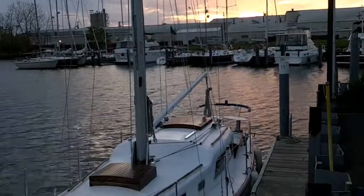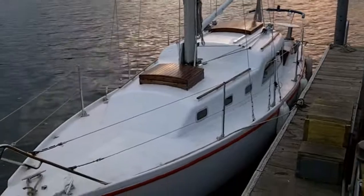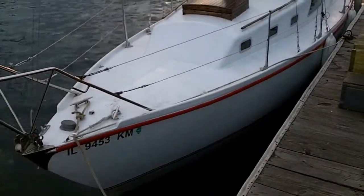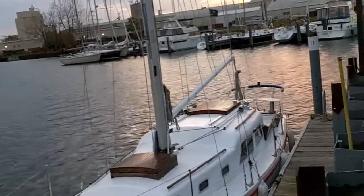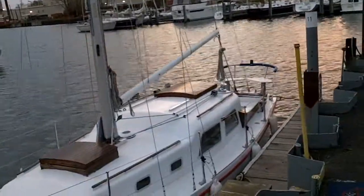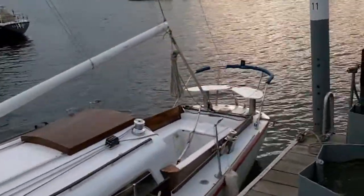About 6 o'clock, Sunday, October 19th, just pulled the boat into the Larson boatyard, took the sails off, got everything buttoned up. We're gonna haul it out of the water this week, and we're done with the sailing season.